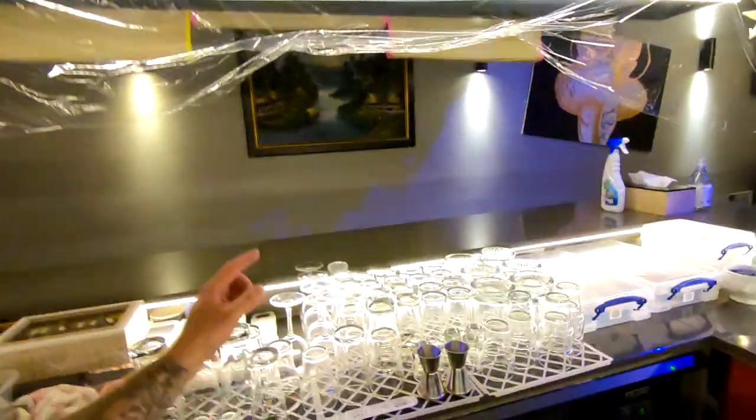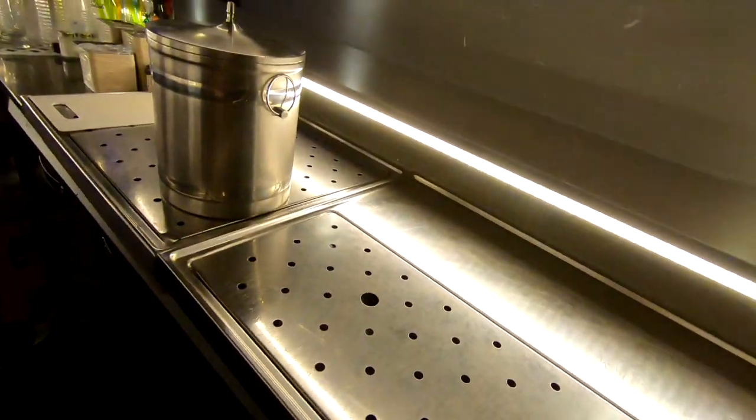So that's how the bar should look at the end of every shift, but obviously because of last night it doesn't. So now we're going to move on to resetting the bar. So this now comes back over here.